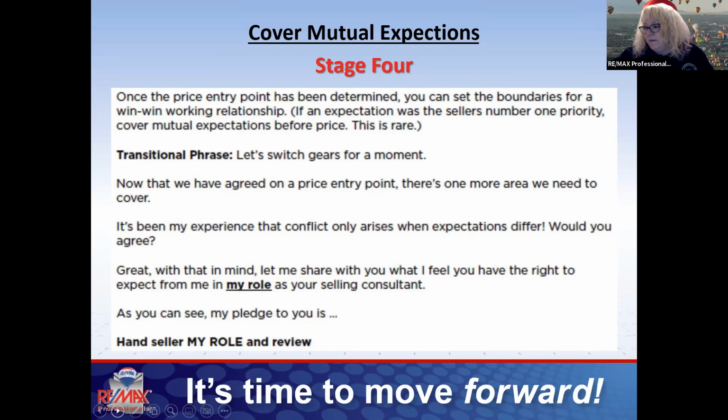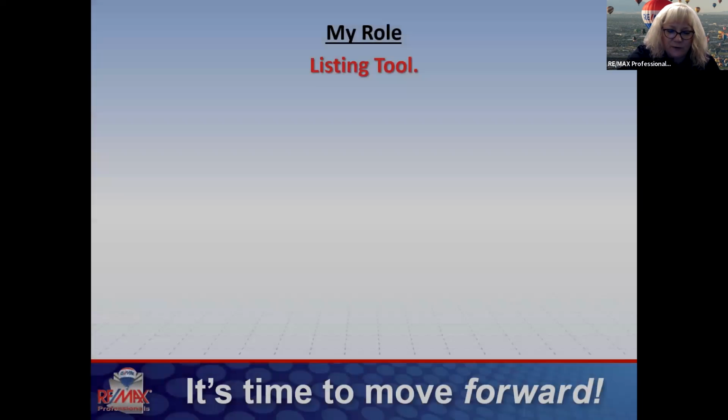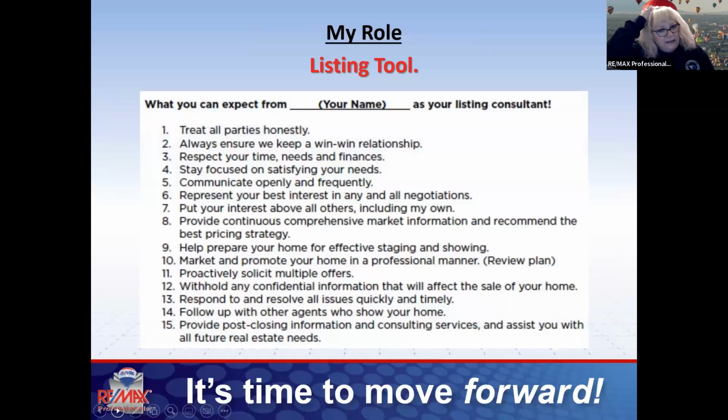I'm gonna skip around here a little bit because I only got a couple more minutes, and I want to get to what I think is one of the most brilliant parts of these classes. So the listing tool. On page 32, my role. So what you can expect from me as your agent, right? It actually says your listing consultant. And a lot of these are the fiduciary duties, which we don't talk a lot about, right? Which we should, getting into the fiduciary duties.